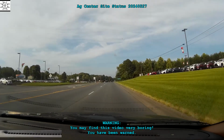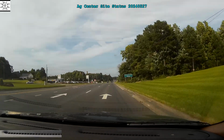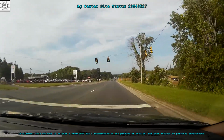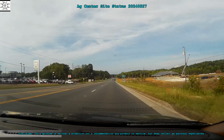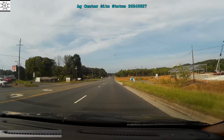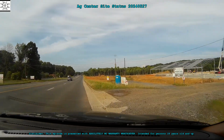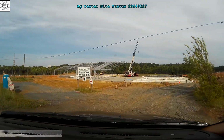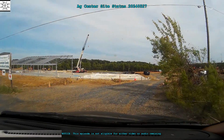We're getting close to the Randolph County agricultural site. Shall we see if we can sneak in for a moment and get a peek? Let's see if we can find the driveway. Oh, they've added. This is as far as I'm going to go.